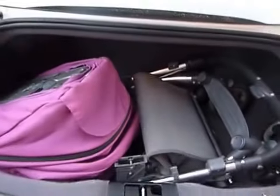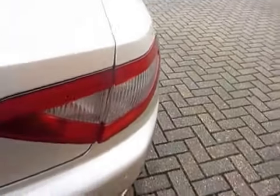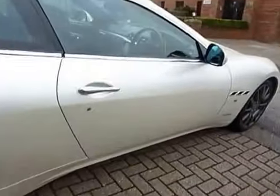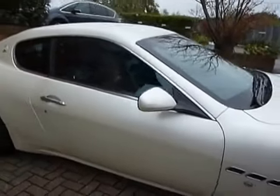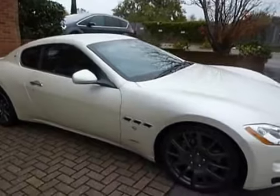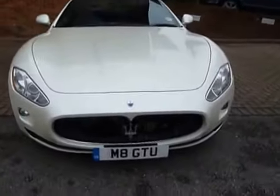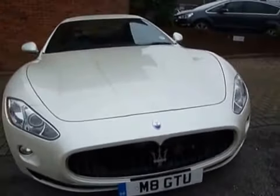And there's also a sizable boot, large enough for my daughter's pushchair. You don't really want it any bigger, do you? And there we have it, the Maserati GTS. They're going to find it difficult to take this one off me. And don't you think the front makes it look like a monster?